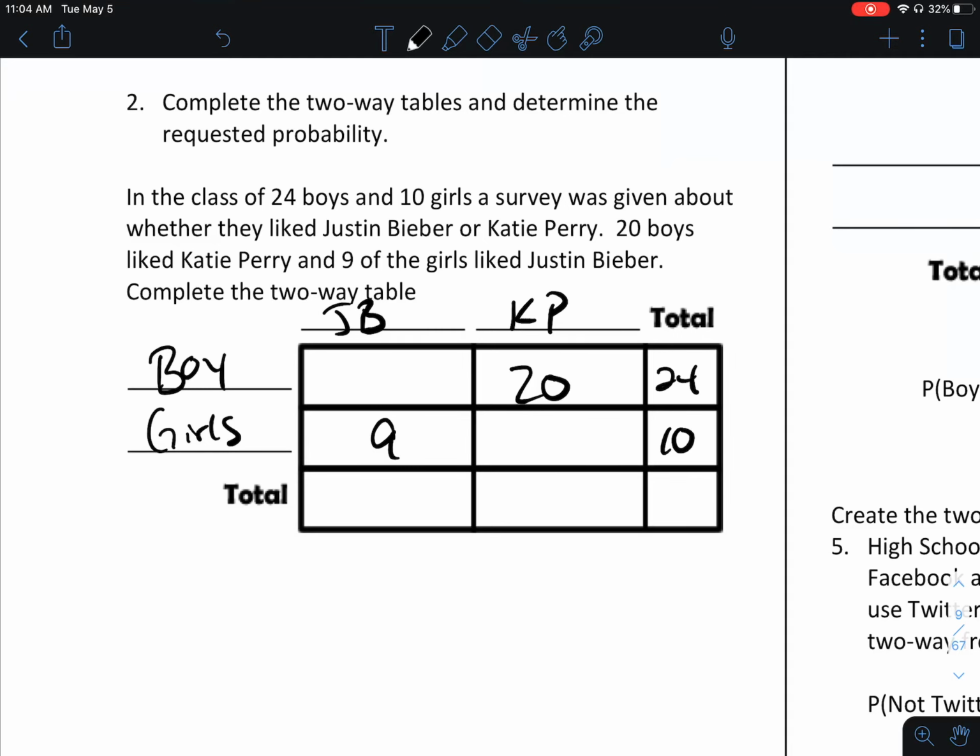So complete the table. Once again, these two add up to 24, so the missing number here is 4. These two add to 10, the missing number is 1. If you add vertically, we get 13, 21, and 34. Cool.